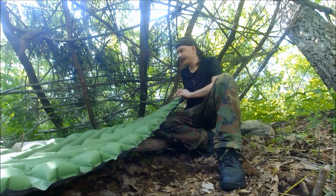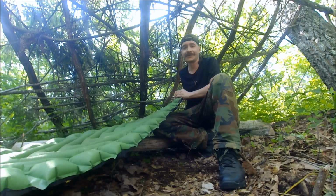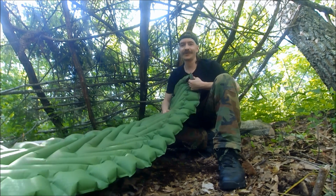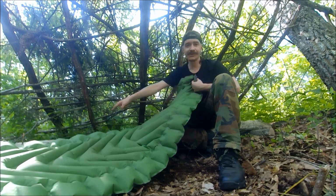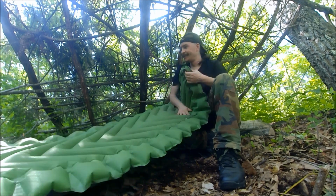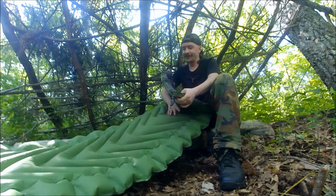I ended up getting the logs in the right configuration for a comfortable sleep, but it took a while. It took some rearranging. We're definitely going to need new logs out here for this. This is just one tree, by the way. So I was kind of sliding around and then I got them in the right configuration.